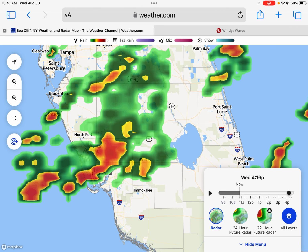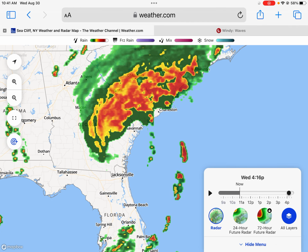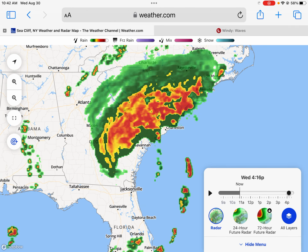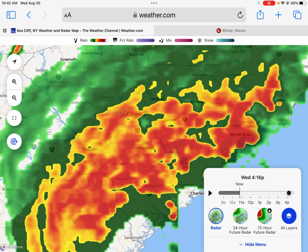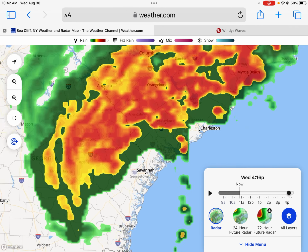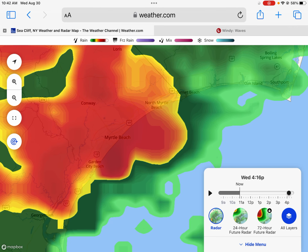So we're really going to have to watch the radar closely because there will be some rotating thunderstorms. We'll have to track those. But then again, we have that very, very intense rainfall. Look at all this rainfall moving its way across southern and central South Carolina, Columbia, South Carolina, right in the middle of all this rainfall. You can see Orangeburg, Blackville, Williston, Barnwell, and Allendale all in some very, very intense rain. And then Myrtle Beach also in some intense rain.